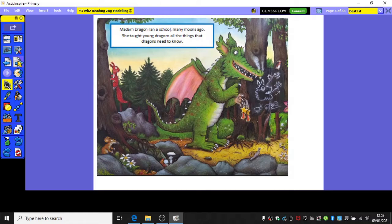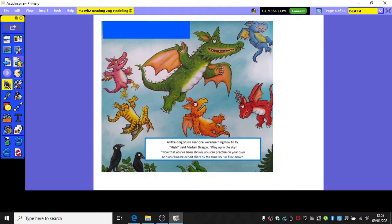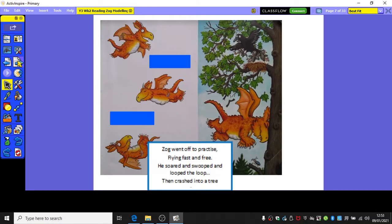Madame Dragon ran a school many moons ago. She taught young dragons all the things that dragons need to know. Zog, the biggest dragon, was the keenest one by far. He tried his hardest every day to win a golden star. All the dragons in Year 1 were learning how to fly. "High," said Madame Dragon, "way up in the sky. Now that you've been shown, you can practice on your own, and you'll all be expert flyers by the time you're fully grown." Zog went off to practice, flying fast and free. He soared and swooped and looped the loop, then crashed into a tree.